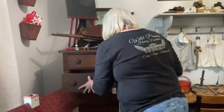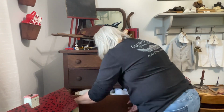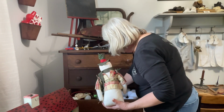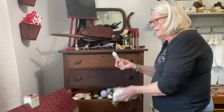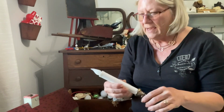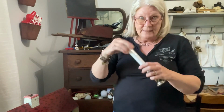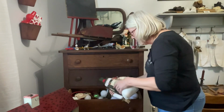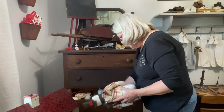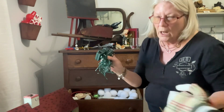Alrighty. Now, let's see what else is in the next drawer. Let me move that. Oh, okay. More snowmen. Candles. These are the kind that you put in your windows or that has the timers. This part right here screws down. But I always take the batteries out when I get ready to pack them. And then we've got more snowballs. These lights that are little battery powered. Oh, love them.